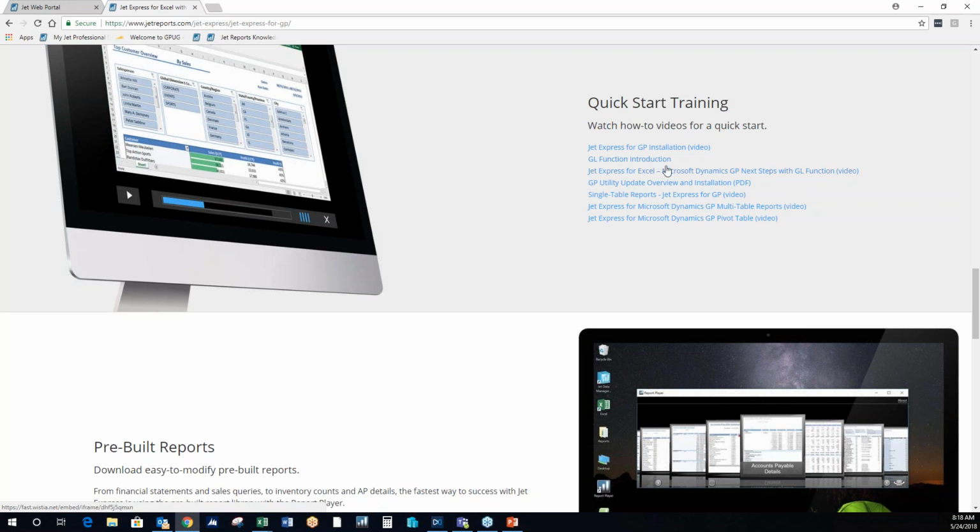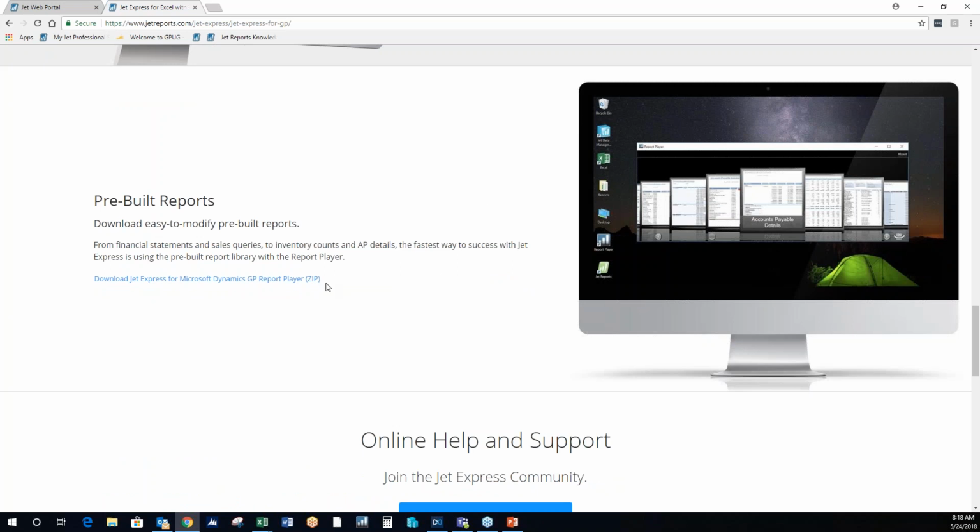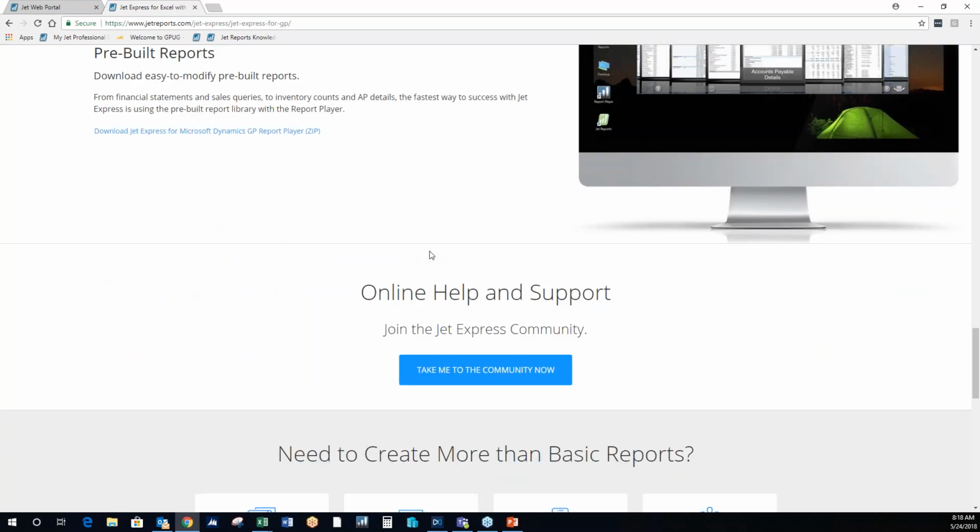And then training videos on the GL function here, and then also single and multi-table reporting off of the table builder, which we haven't seen yet. Here's a zip file of the sample reports, and it'll give you this nice Rolodex type user interface, and then you'll have everything from a typical balance sheet to AP, AR, if you're doing that type of reporting as well.